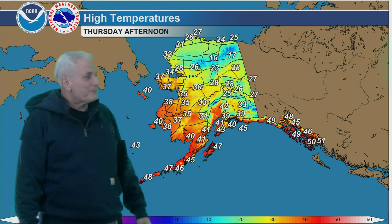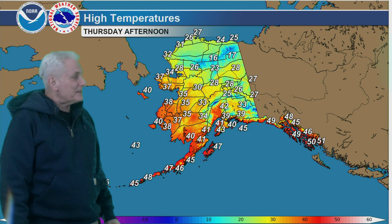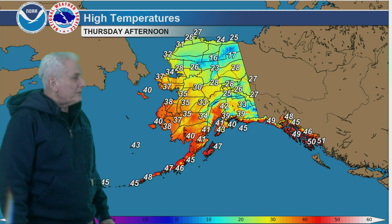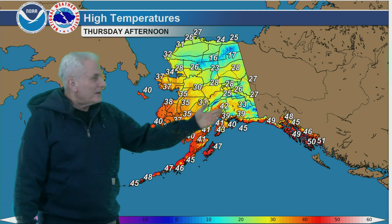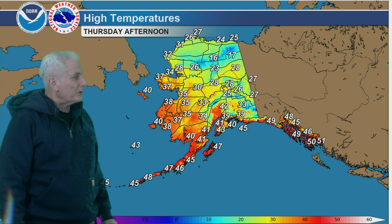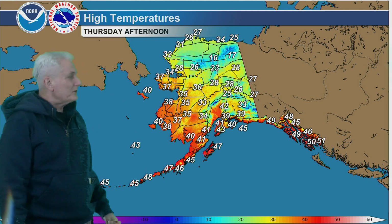Highs, upper 40s to near 50 for the southeast coast there, warmest down to the south, upper 40s Kodiak Island, and 40 to 45 south central Alaska, and mostly in the 20s here in the interior, and a little chillier in the Brooks Range there with highs in the teens, back into the 20s for the Arctic coast and 40s out to the west.